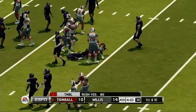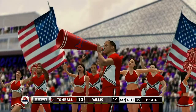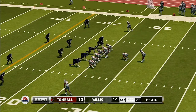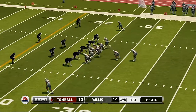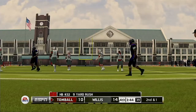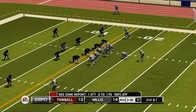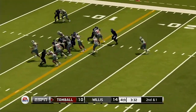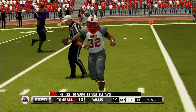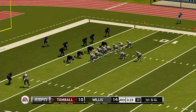Nice run, and he's brought down. Another run. Makes it out to about the 16. Short yardage situation here. Second down and one. The 10. What a play to set him up with a first and goal. So with that run, they pick up another first. It's a nice job again up front by the offensive line. They're doing a good job of neutralizing the defensive front, and it's allowed them to move the ball down the field.